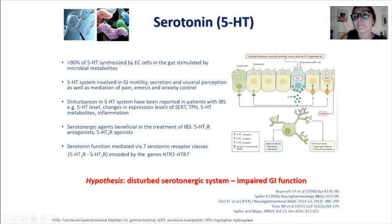Once it's released, it acts downstream on different types of serotonin receptors, which regulates functions like gastrointestinal motility, the secretion and visceral perception, but also mediate pain, emesis, and anxiety control, to name a few. We know from studies that disturbances in these systems have been found in IBS patients, and that medications targeting this system are beneficial in some patients, but we do not know in which patients, and that serotonin function is mediated via a variety of receptors. And this motivated us to follow up the hypothesis that the serotonin system may lead to impaired GI function and thereby contribute to IBS, but also comorbid conditions.